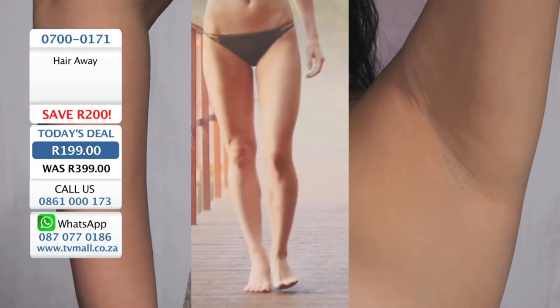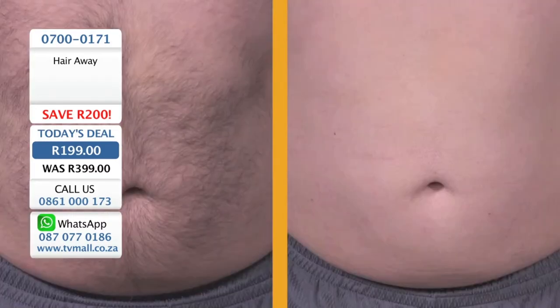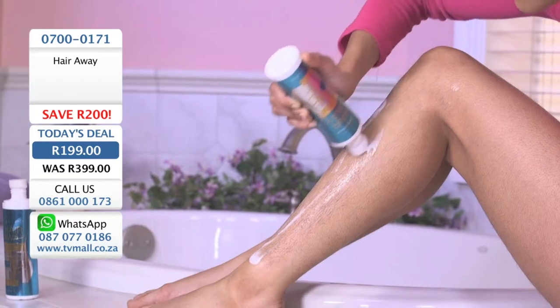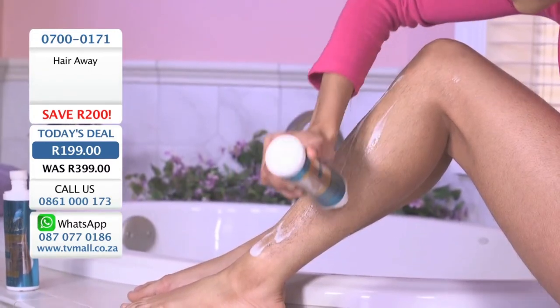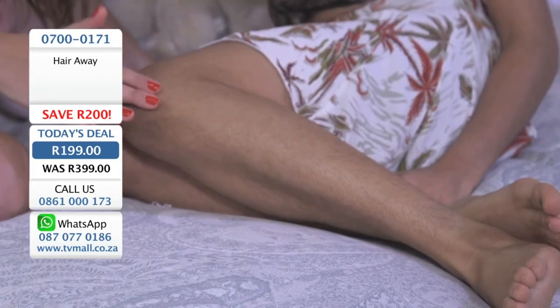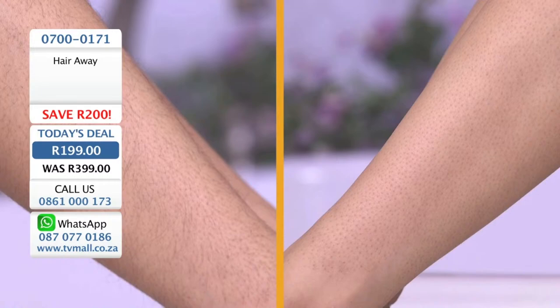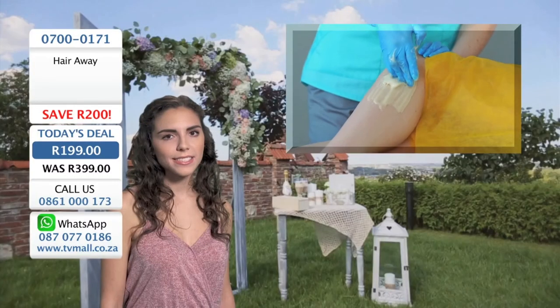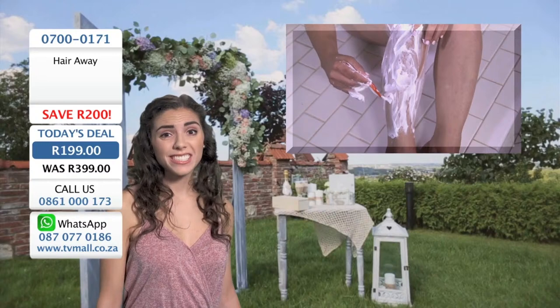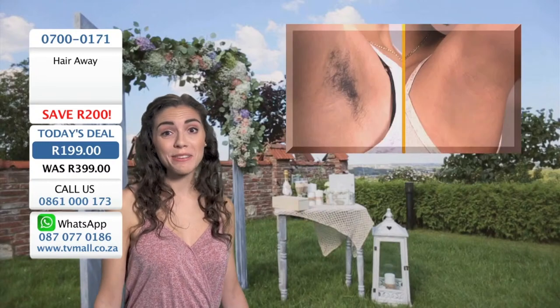It's perfect for delicate, sensitive skin, yet strong enough to erase tough men's hair. It's perfect for the chest and stomach. The applicator lets you remove unwanted hair from virtually anywhere on your body. Never worry about embarrassing unwanted hair again. We guarantee that Hair Away will erase unwanted hair for up to 6 weeks. Waxing is painful. Shaving is dangerous. Lasers are expensive, which is why I love Hair Away.